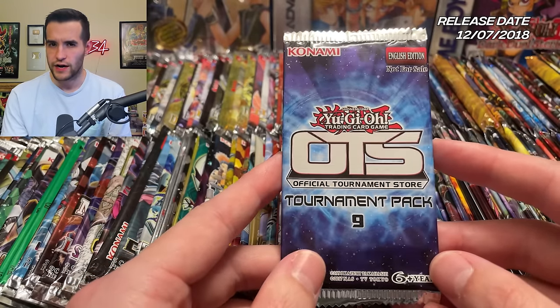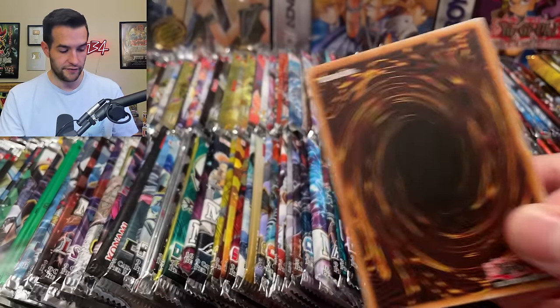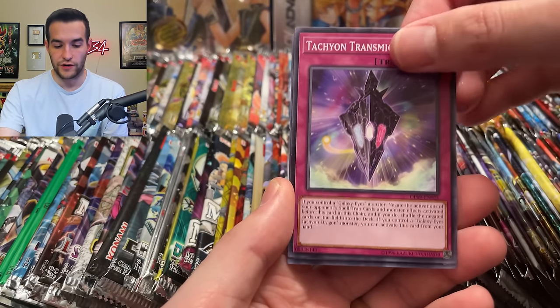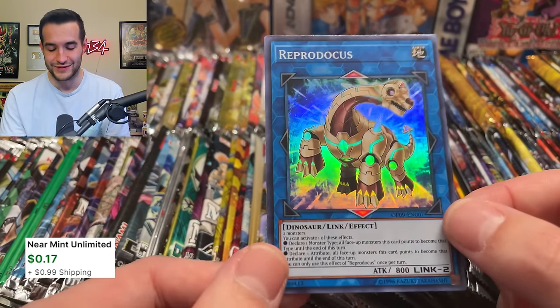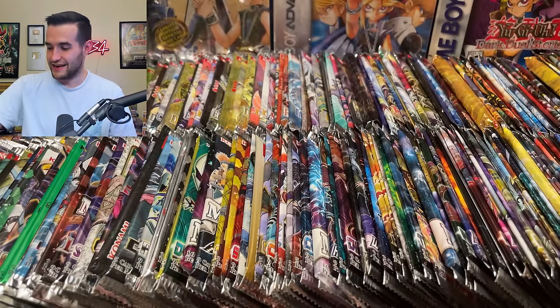Oh, yeah. Okay, cool. OTS 9. This has Stratos, right? OTS 9? That would be a huge pull. If we pulled Stratos, that'd be a really good one. I'd be down for that. Elemental Hero Stratos Ultimate Rare. Yeah, definitely down for that. Tachyon Transmigration. We got the Instant Neo Space. And here we go. Reppo Docus. I think this one's like 5 cents. I remember this specifically. Oh my gosh. All right. Not a great one.